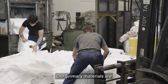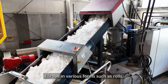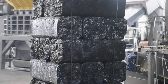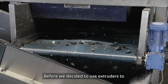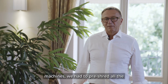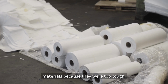Our primary materials are mainly plastic tiles, fabrics, and films, which we source throughout Germany and Europe in various forms such as rolls, pressed bales, and all kinds of other forms, which we then, of course, have to shred before we can feed them into the extruder. Before we decided to use extruders to produce granulate, we used agglomeration with pot agglomerators. Even with those machines, we had to pre-shred all the raw materials and sometimes had significant problems with certain materials because they were too tough.